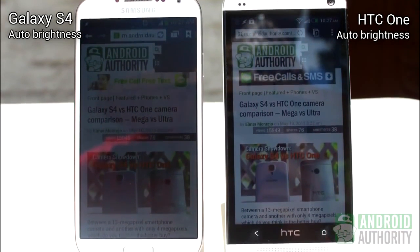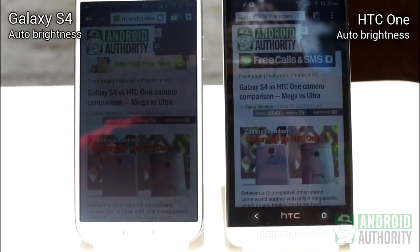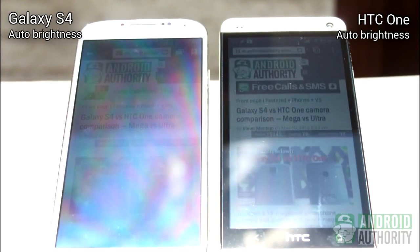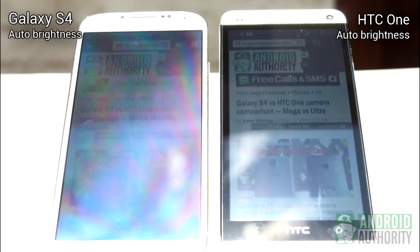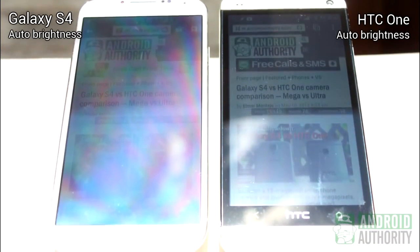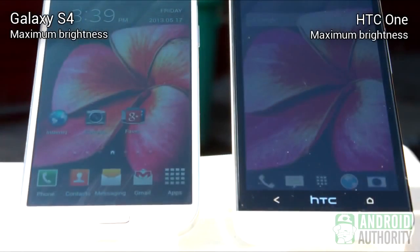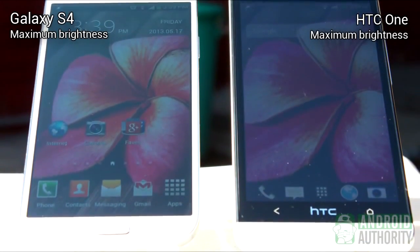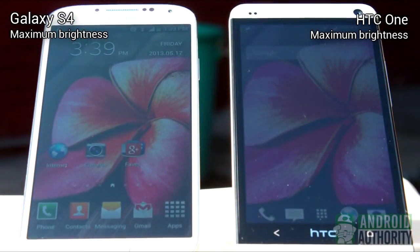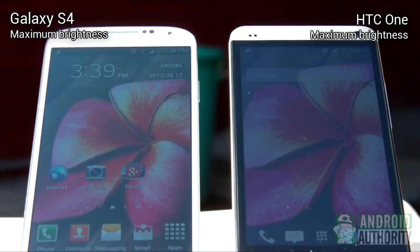Next, we brought the phones outside and placed them under direct sunlight. Viewing a web page on the screen at a nearly perpendicular angle, we found that the HTC One delivers a brighter and more visible display. Then, we tilted the phones backwards to about 45 degrees. Some sunlight reflected on the screens and greatly reduced the visibility on the Galaxy S4. However, the display on the HTC One stayed somewhat visible. At the same 45-degree angle, but without any reflection and with brightness set to maximum, both phones had visible displays, with the Galaxy S4 slightly having an edge chiefly because of its saturated colors.